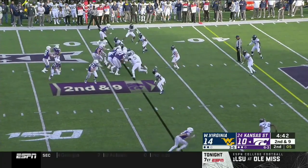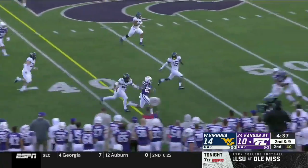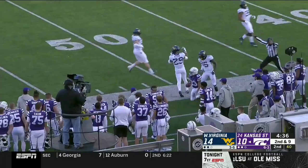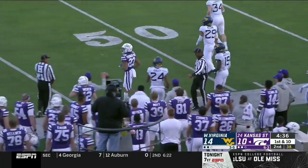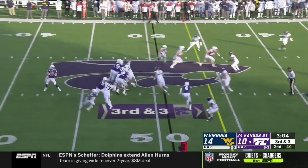Here in his first season at Kansas State. He really bounced back after those two losses to Baylor and Oklahoma State. Joshua Youngblood with a nice run and a first down as we go back to the studio. Freshman and that secondary for West Virginia.